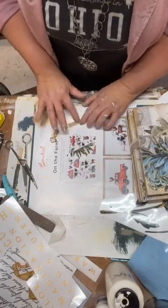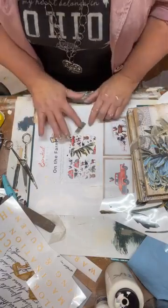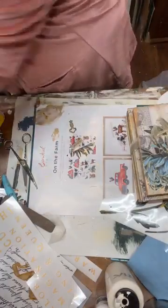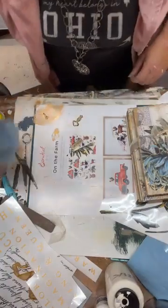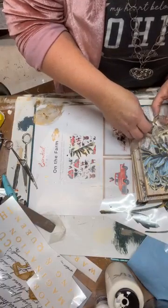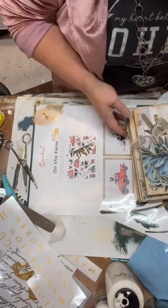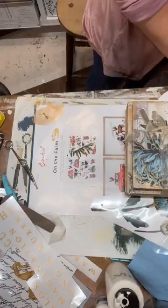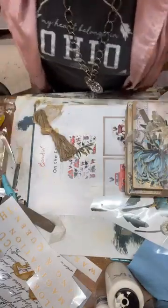Just kind of warms it up and makes it look like it belongs on there. I think a little bit more. Okay. So, I don't know. I might just even glue those on there, make them kind of look like they're tied on there. So I hate to, I got some little skinny twine here. Let's see what we can do.